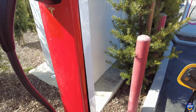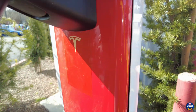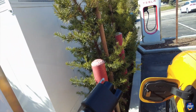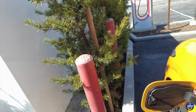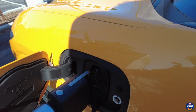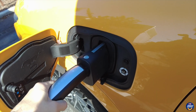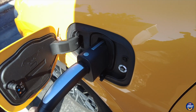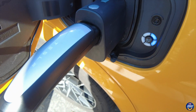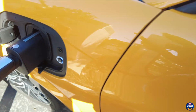I bet it is. Charge port open, so I'm going to do what they say I should do of pulling up. All right, so we got it, as everyone else has seen. So let me open this port, and I'm going to do the dance that everyone does of holding a phone or a camera while plugging it in, which I think I've done. All right, let's see. Yes, I think we're charging. Totally charging. All right, so that seemed to work right away.